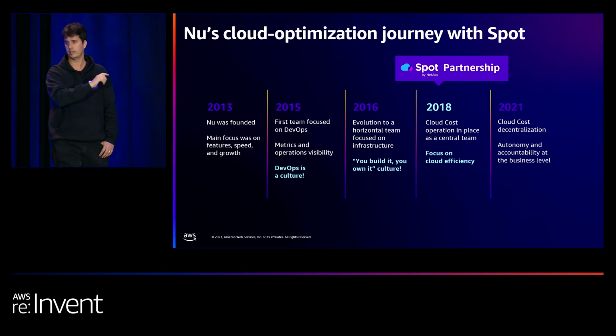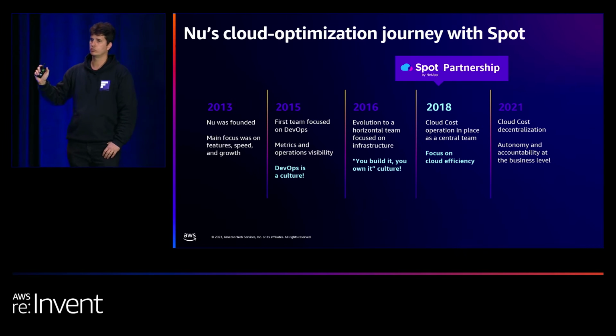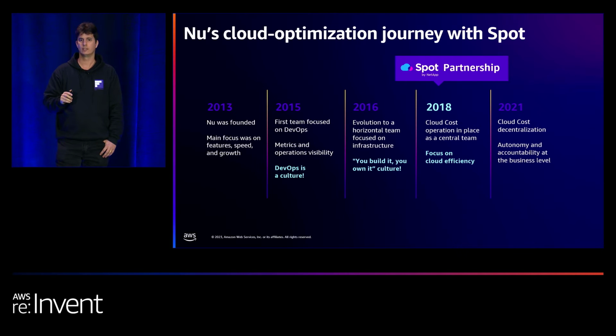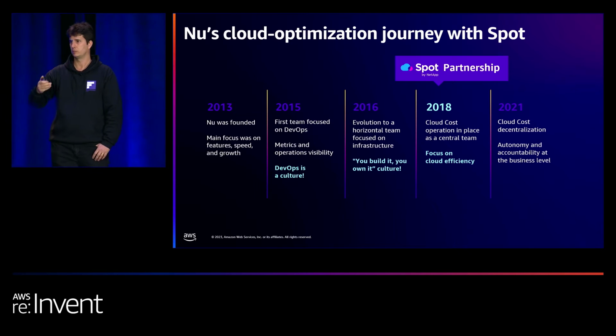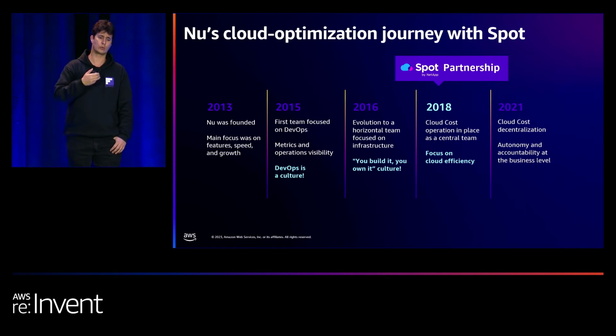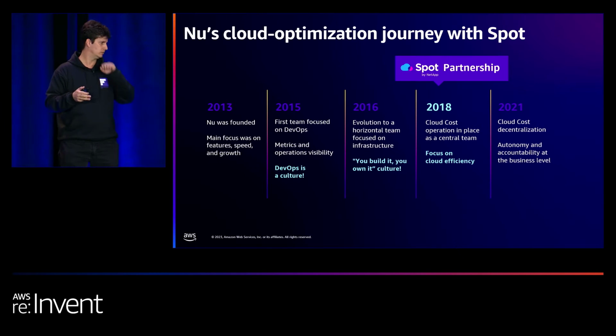So this is a timeline of our tech journey to the cloud and partnership with Spot. We started, as we said, in 2013, and back then the focus was features, customers, more customers that add features, as with all startups in the beginning of their journey. But since the beginning, once we started to get things up and running, we were very concerned about quality, about making things right, about making things efficient. So we bootstrapped this DevOps team, but we like to say that DevOps for us is not a team, it's a culture, right? We embrace the "you build it, you run it" approach.